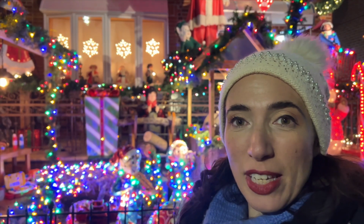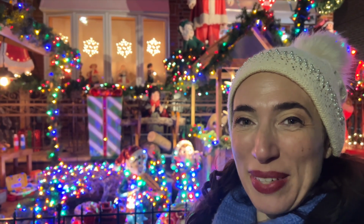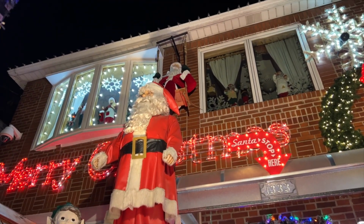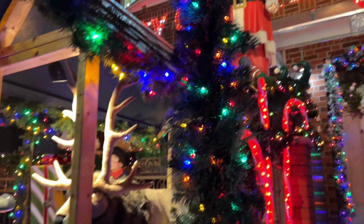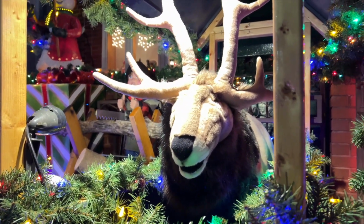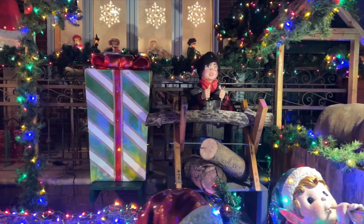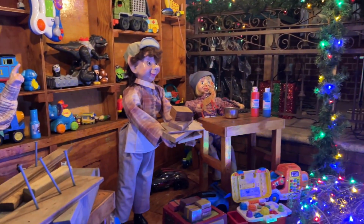So I'm here at a house that you won't see on any of the big bus tours, but if you get a walking tour, you'll probably come and see this. We have a singing Santa Claus. Then as we come over here, we have a singing reindeer. And then we have a whole workshop. We have a little elf who's sawing the wood. And over here, we have the little elves making toys out of the wood.